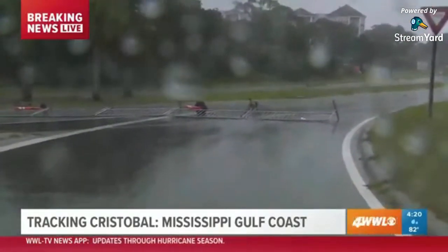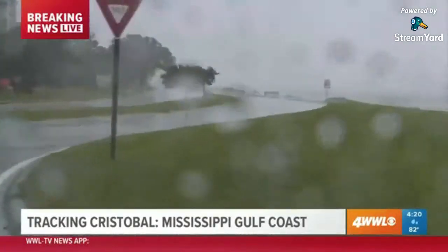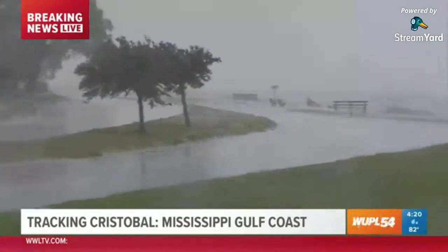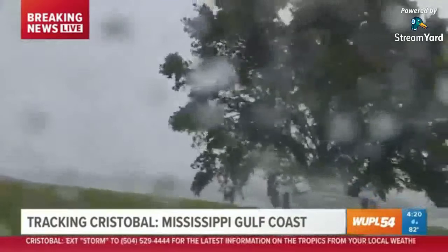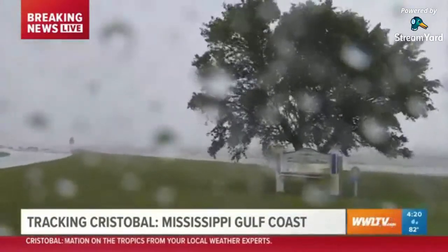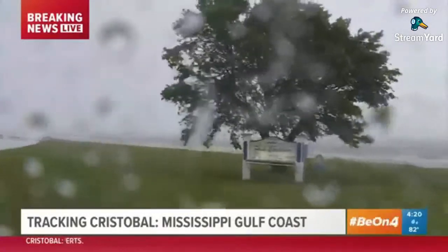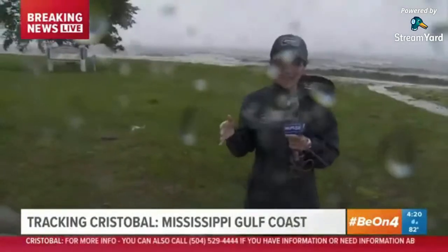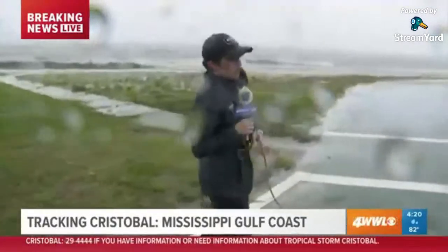That's a visual giving you an idea of how strong the wind is right now. I spoke with some people with emergency management here in Harrison County. They said there are some roads that are flooded, but they're in areas they expected to flood. A few homes have taken in water, but those are homes they expected to take in water. We're getting a little bit of a break from the heavy wind here. Let's see if we can get just a little bit closer.